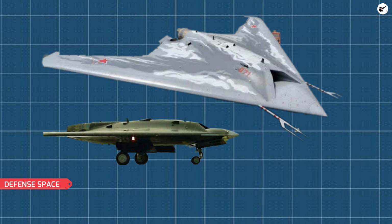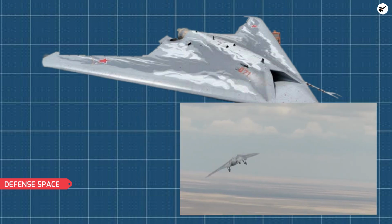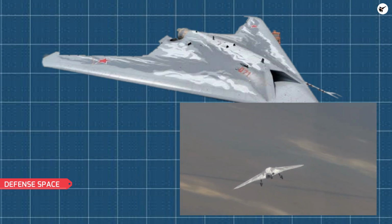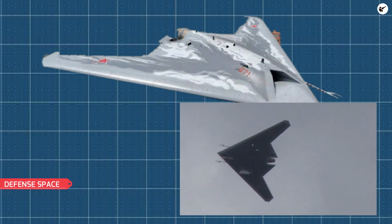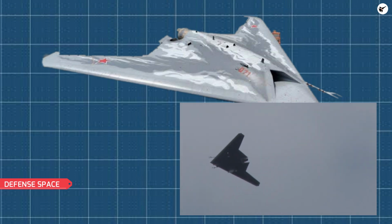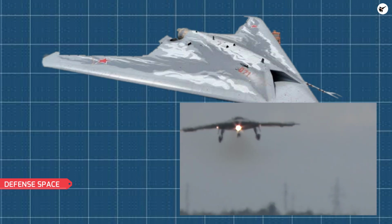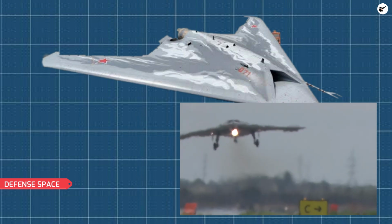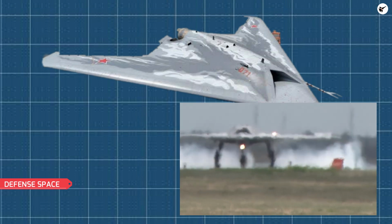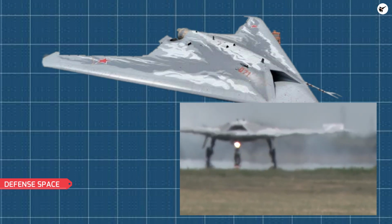In addition to its combat capabilities, the S-70 Okhotnik-B has also been designed to perform reconnaissance and surveillance missions. The drone's advanced sensors and data link allow it to provide real-time intelligence to ground-based commanders. Overall, the S-70 Okhotnik-B is an advanced unmanned combat aerial vehicle with a range of capabilities that make it a valuable asset in modern combat operations. Its stealthy design, advanced sensors and avionics, and autonomous flight capabilities make it a formidable opponent in the skies, capable of operating independently or in support of manned fighter aircraft.